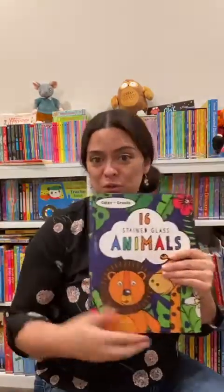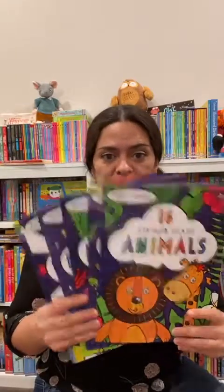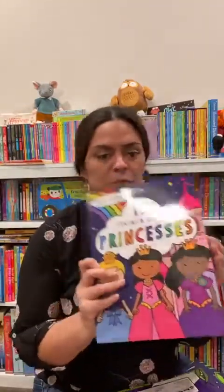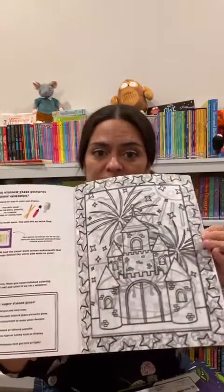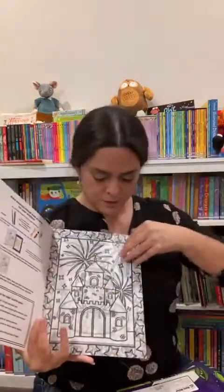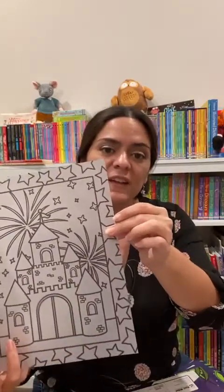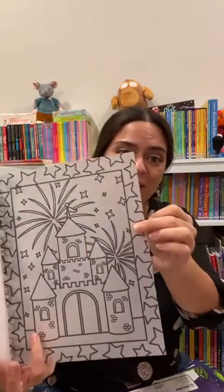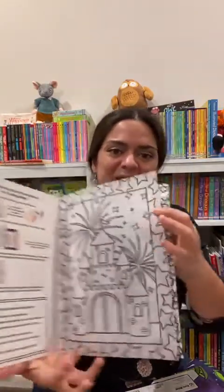And then, oh, here's the last activity series. We have the new stained glass series. This has been really super popular at my market. And so there's all sorts of different ones. And so here's like princesses. So these are cool. You have the see-through pages and it tells you what markers work the best. And so here's one sheet and you can color it and then you can hang it up on the window. And it shines through. It's like a stained glass painting. And so this one's princesses.